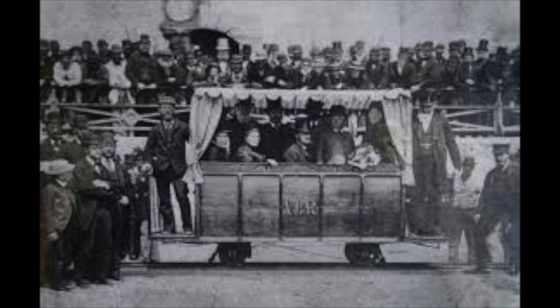From his lucrative contracts, Volk was able to procure funds to draft up a plan for the UK's first ever electric railway. It wasn't the first time electricity had been considered as a power source on railway lines.